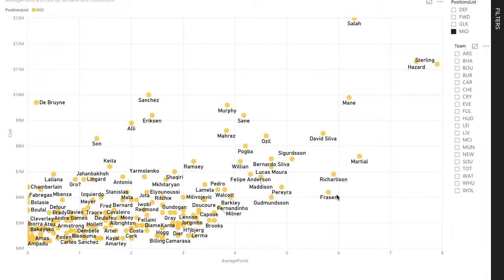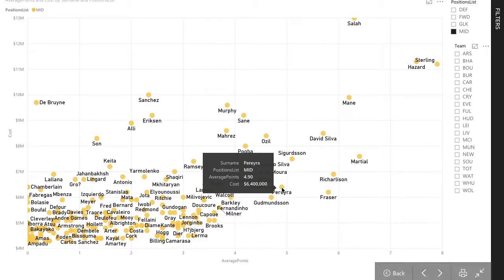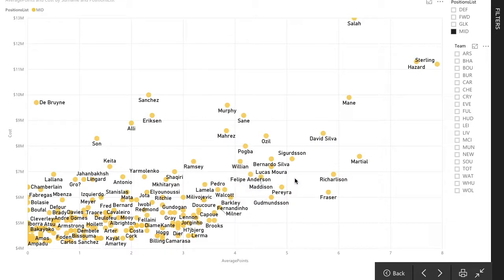But if that's a bit more challenging to fit in your budget, then it seems like Pereira and Goodmanson are your guys to go. Your budget midfielders, or Fraser, because if you look at Goodmanson and Fraser, they cost a similar amount of money, but Fraser's earning you more points. So if you're looking at great budget midfielders, I would be looking at Fraser, Pereira and Goodmanson, and Richarlison, and these would be your premium. Sterling, Hazard and Mane would be your premium midfielders.